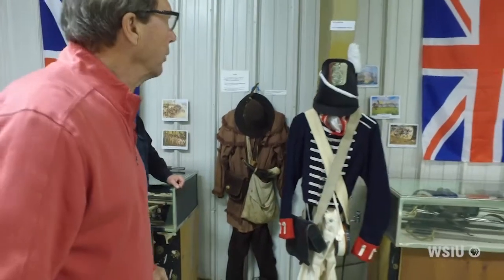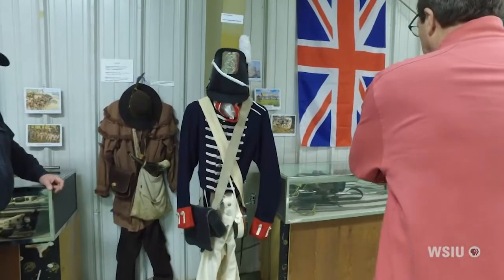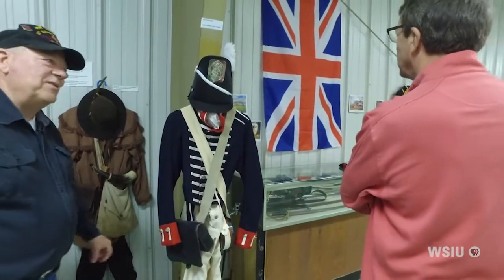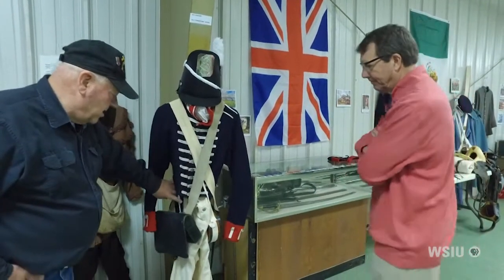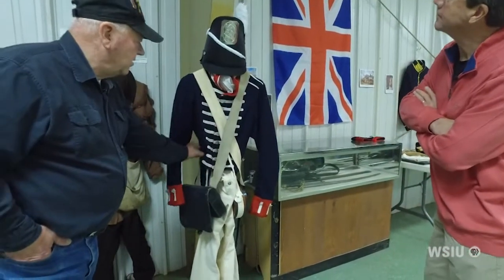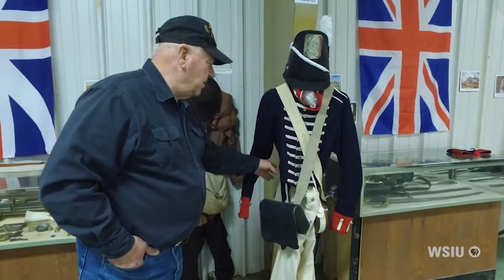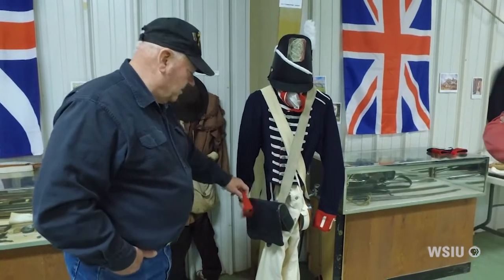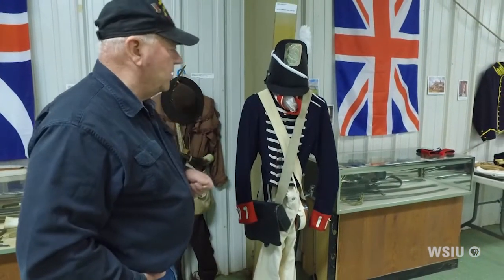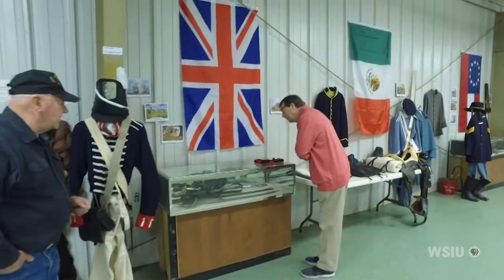Now, many people know the War of 1812 as the Second Revolutionary War. Yes, that's what it was. The case here is called the Second Revolution. And we have one of the uniforms of the Army here. This is the 1808 uniform, I believe. Then they had another one in 1812, got rid of the red cuffs, and then the 1814 uniform was completely blue. So they changed several times.